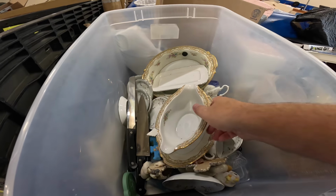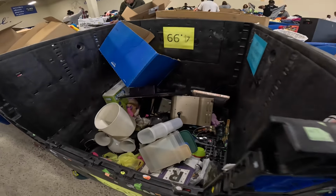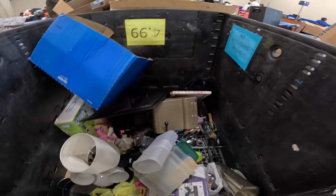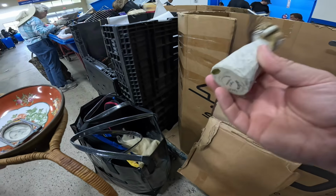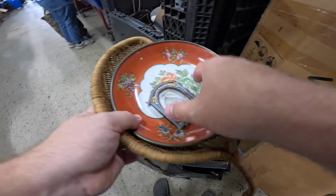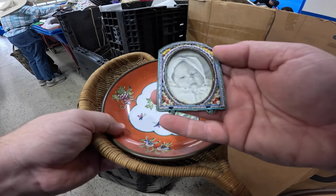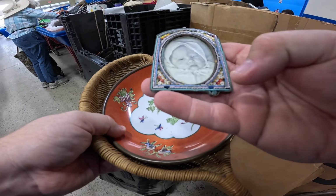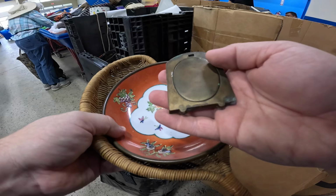China's just one of those things that's so expensive when you buy it new, but then the used market just isn't really worth it. So in this bin, found a couple things. This little willow tree figurine, girl holding a puppy. Those can do okay. I got this little picture frame. I don't know if you guys can tell how detailed this is, but it's like mosaic almost, with little tiny pieces everywhere, and some old baby in there. It's brass on the back.